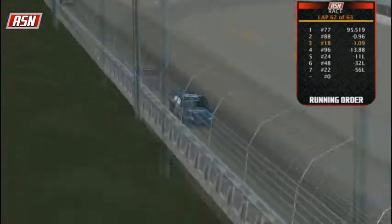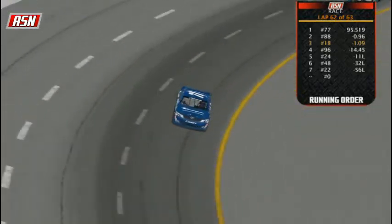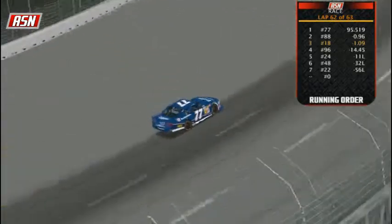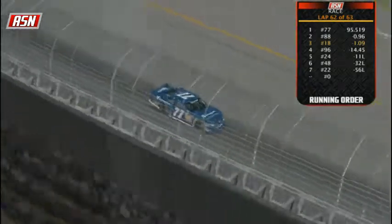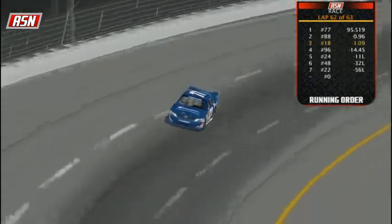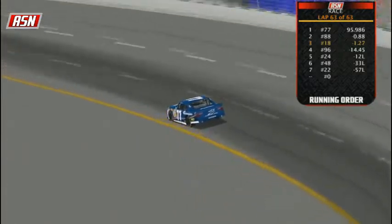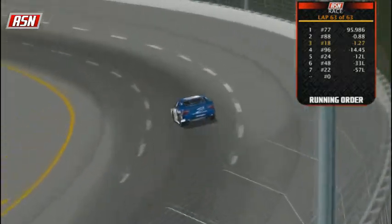Out of the second corner, down the back straightaway, coming to the white flag lap for Alex Gordon, as the 77 car, champion Eagle 1 Toyota Camry, white flag for Alex Gordon. I believe he's from the Baltimore, Maryland area. So this is way far away from where he's from, but it doesn't matter.